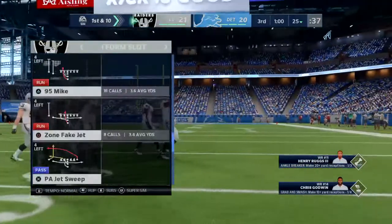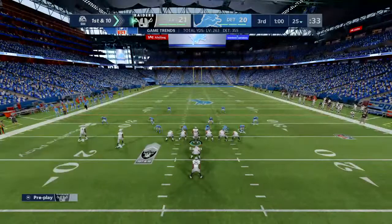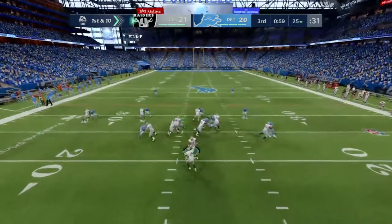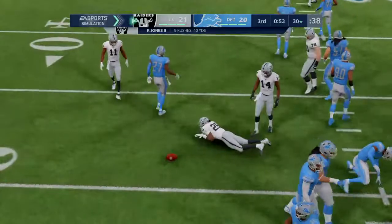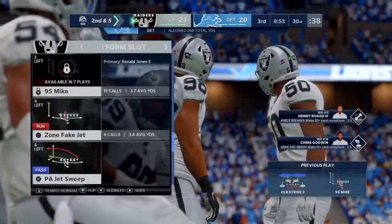Henry Ruggs and the Raiders set to go back to work. Good day for him so far here in the 3rd quarter. He's hit pay dirt once, over 100 yards. But, hey, it's the 3rd quarter. He's thinking, I want more, right? He wants more, and it just increases the confidence of his team. Because every play he makes, that means his quarterback is really feeling good about throwing the football.